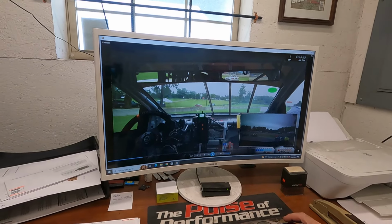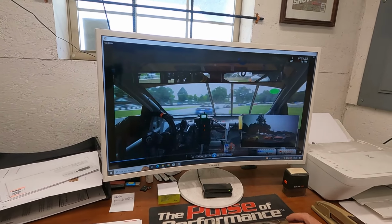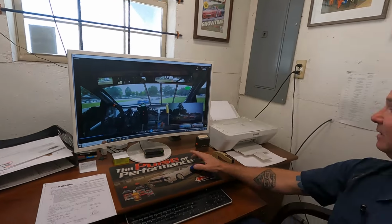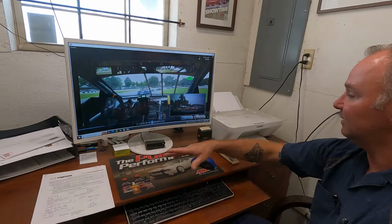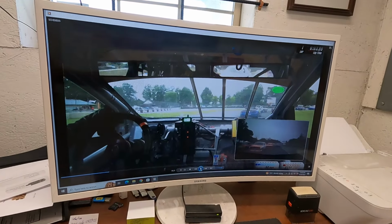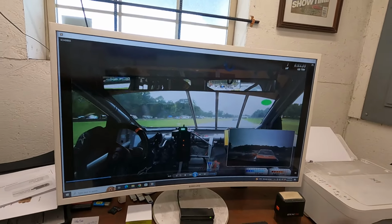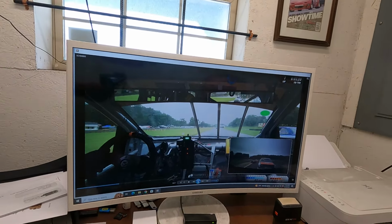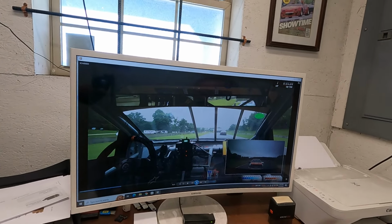Somehow, some way, this car self-corrected itself. I don't know how it happened, but here's Shaftsma right here. I just did a 180 and back and grabbed second gear, and off we go. So, an interesting incident, right? A really interesting incident.